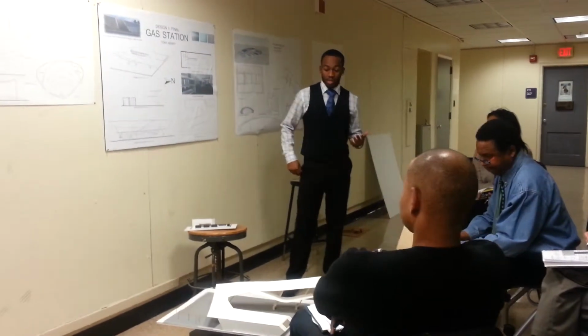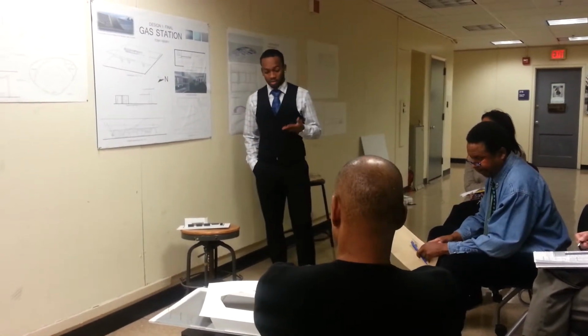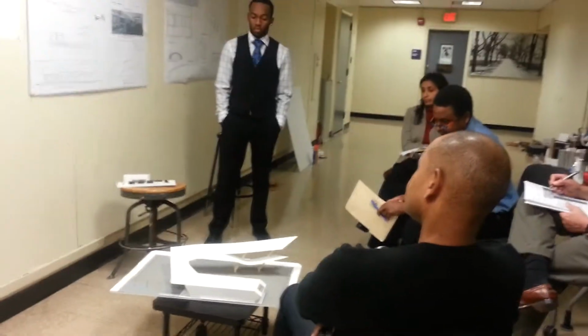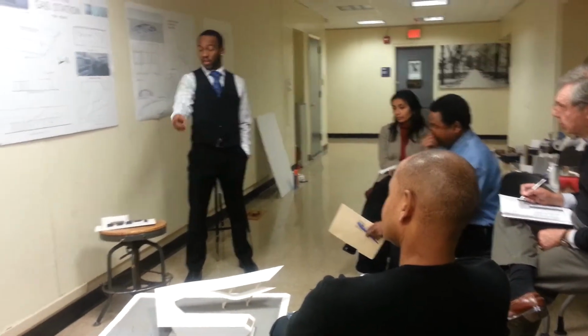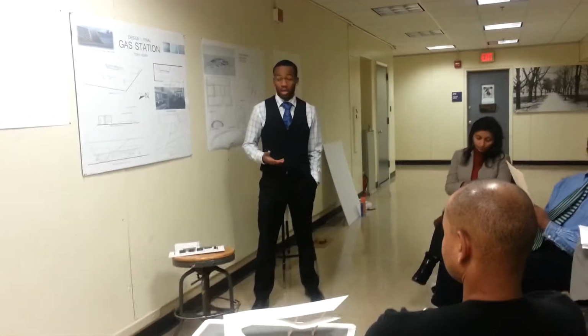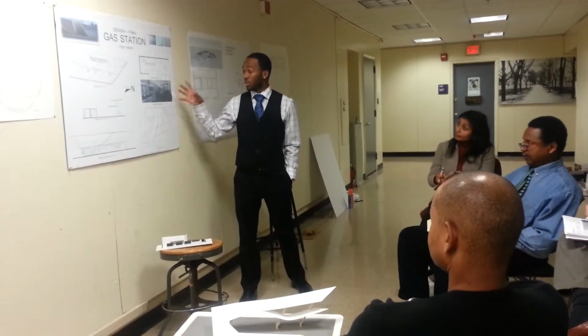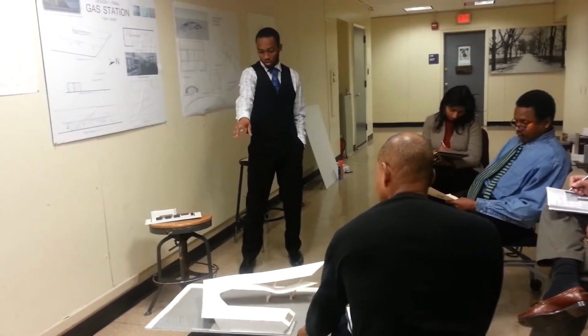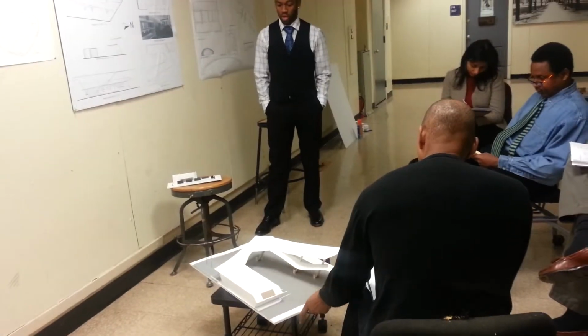Again, another one of my things is angles. I want to put a lot of angles into my building, so I put an angle in there. On the other side, with the glass, I want to bring an organic feel into the building as you're shopping or purchasing. So I'll put a garden behind the glass, which is where the light gray area is.